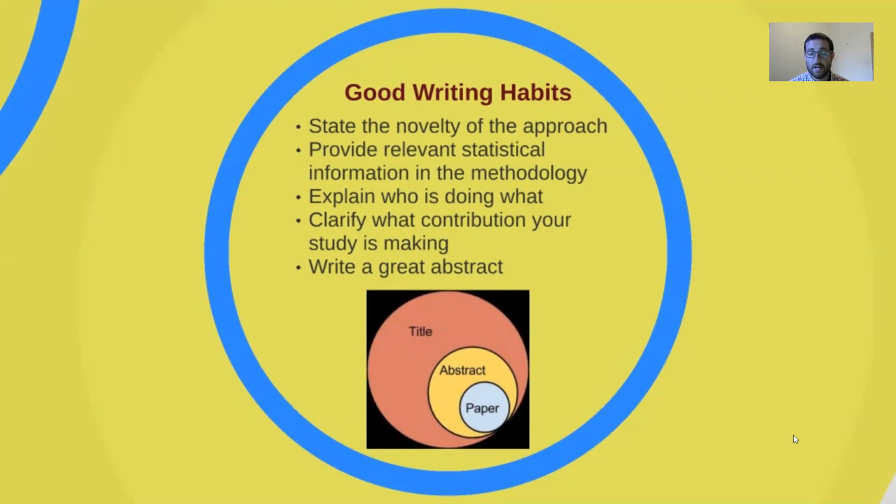And finally, and I can't state this enough, write a killer abstract. Oftentimes we get proposals where people forget about the abstract entirely until the end. They throw together a quick abstract and then they get rejected. They don't understand why. And this graph here, this picture that I put on the bottom, is actually from a study that I read about what is read in grant proposals.